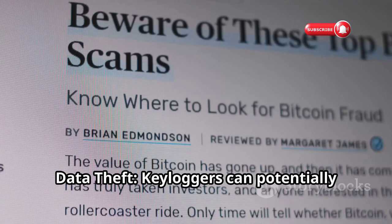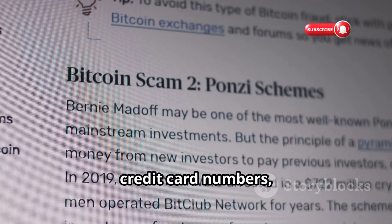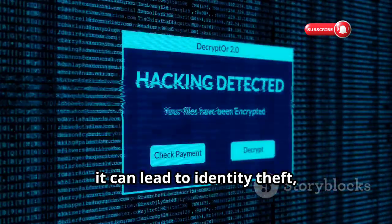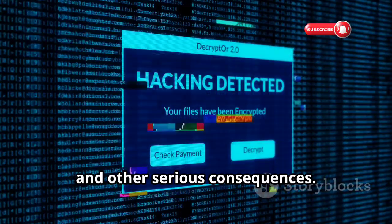Data theft. Keyloggers can potentially capture sensitive information, such as passwords, credit card numbers, and personal messages. If this data falls into the wrong hands due to a malicious keylogger, it can lead to identity theft, financial loss, and other serious consequences.